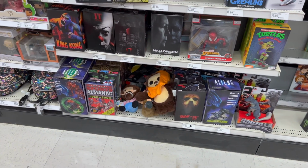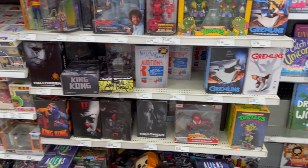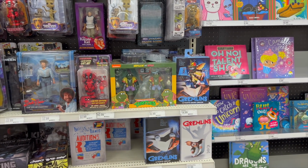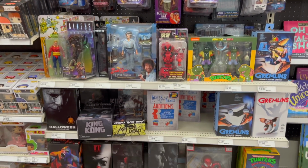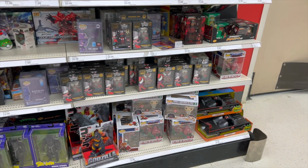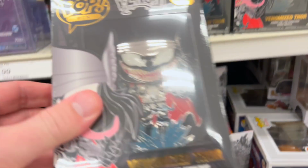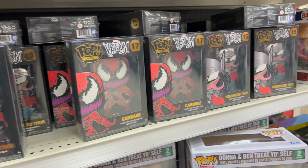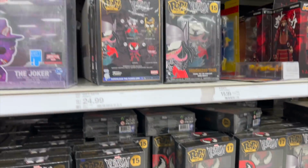All right guys, here's what we got. Got some NECA stuff here. Some turf frogs hanging out up there. No haul-a-thon figures here. We got some of these. These are new. These are the new pop pins. I think they're pretty cool looking. Got Carnage and the Thor. It's like Venom Thor. A crap ton of them. Same ones.